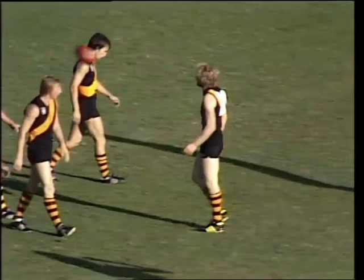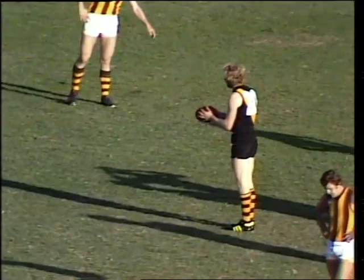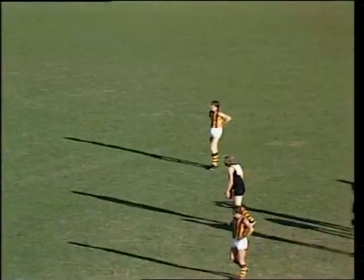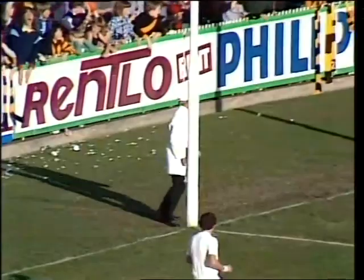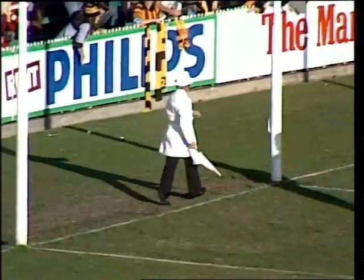What a sensation he's been since he came on the ground. Kick two goals. A straight kick will put Richmond in front. Jim Jess. It's a point. No, it's a goal. Well, the goal umpire signaled point at first and then gave it two flags, and Richmond are in front.